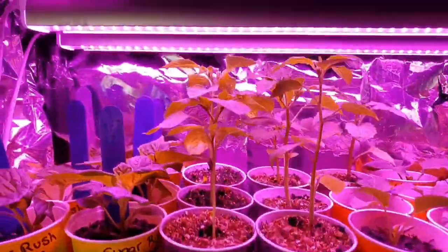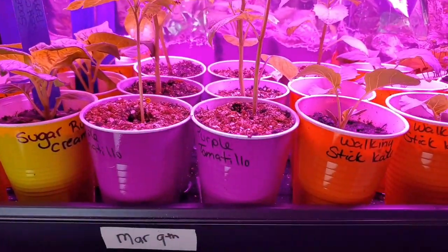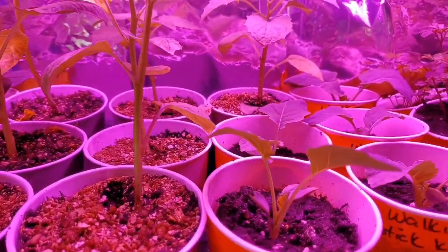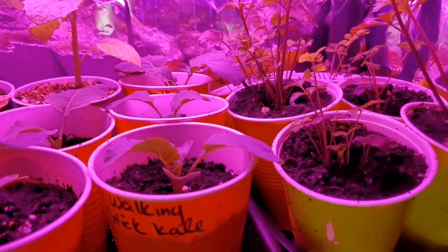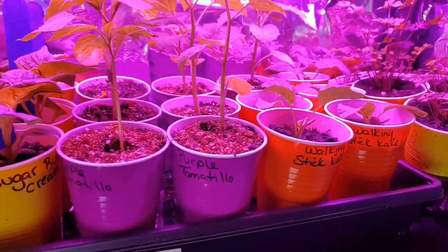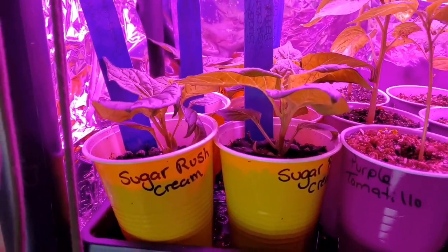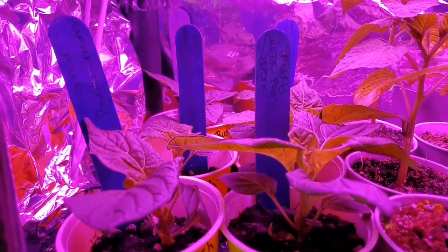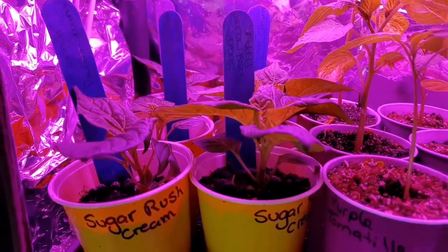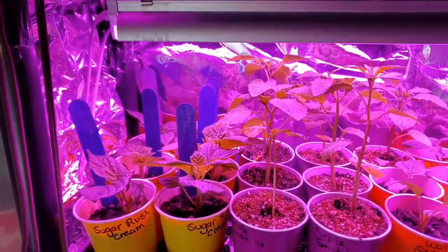Up on tray number 3, we have some walking stick kale, we have tomatoes, we have celery that is going bonkers right now. And then we have our Sugar Rush cream peppers. Now these peppers are a little bit behind the rest of my peppers. I had originally planted some seeds that I had received in a seed exchange that didn't germinate, so I had to get some seeds elsewhere, so they're a little bit behind.